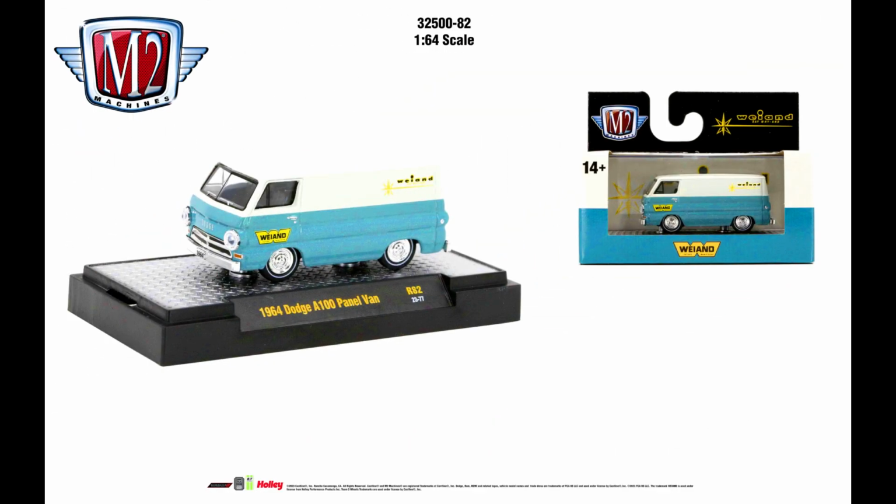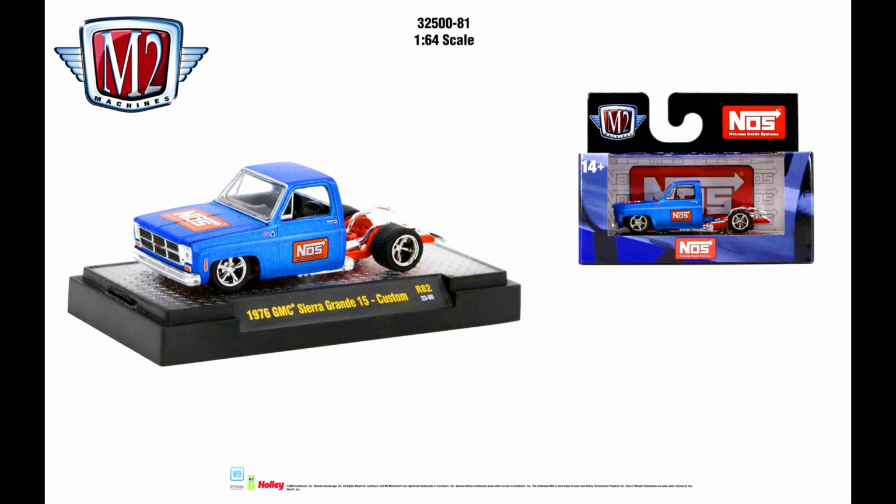So our first set is from Auto Thentics. So check out the sneak peek of these completely new upcoming cars.